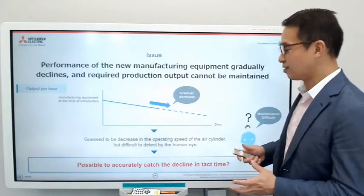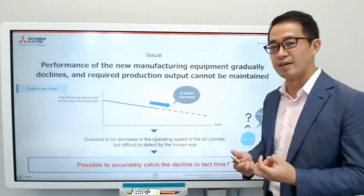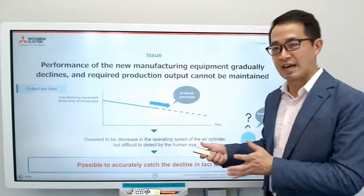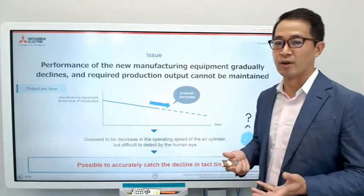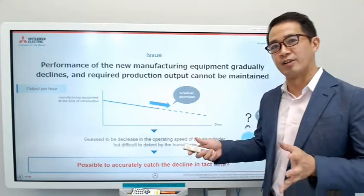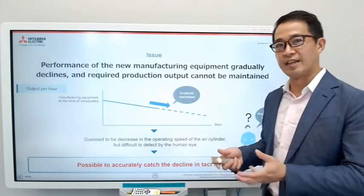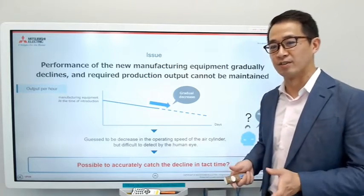But it's difficult to see the difference day by day, hour by hour with the human eye. For instance, an oil-pressure air cylinder takes 2.7 seconds, one takt. But when it gets dirty or wears down, it might go to 3.1 seconds. So the takt time is extended by 0.4 seconds. It doesn't sound like a long time, and that's why you can't see it by the human eye. But at the end of the day, this results in a difference of 600 cakes a day. So it's a big issue.